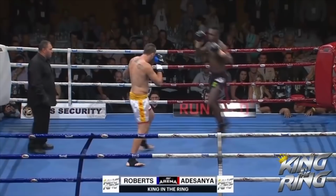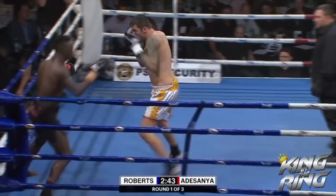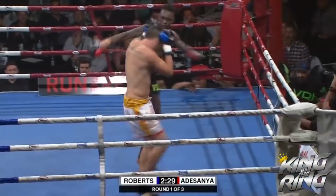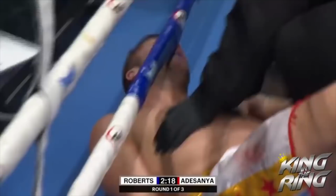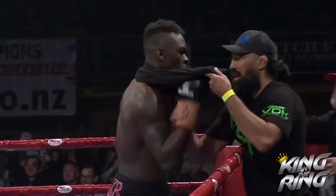Roberts misses early. Adesanya will need to deal with the range. Good check from Adesanya. Makes the man miss. Roberts trying to track him down. Adesanya's game plan is to make him miss. Heavy kick from Adesanya. Roberts catches the kick. Here's a left hook from Adesanya. Roberts has been chinned. There is no coming back from that.